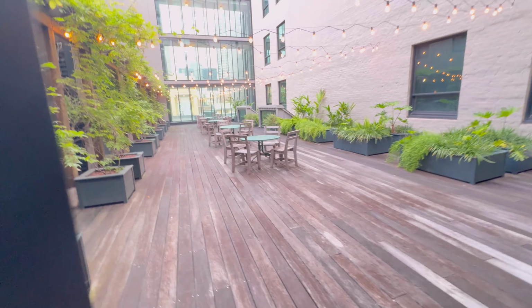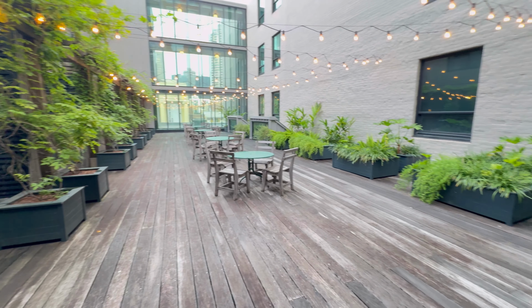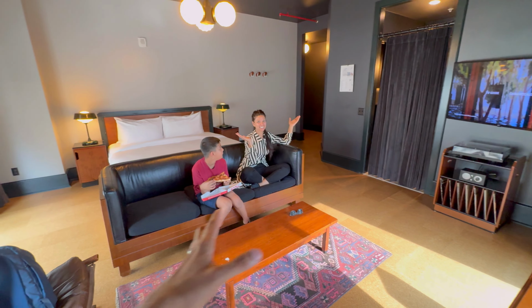Let's check out this outdoor space. It's actually very nice in the heart of New Orleans. So this was your full Barnett corner room king suite tour.